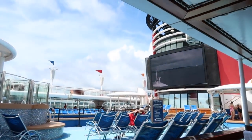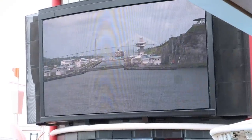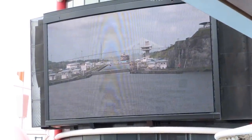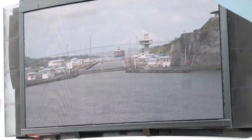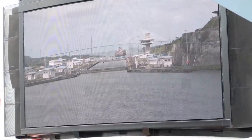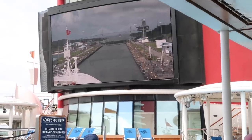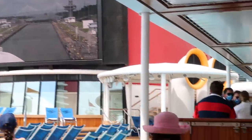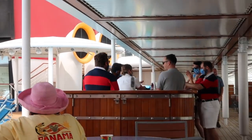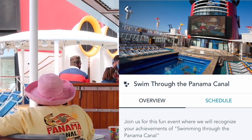Now we're getting a new announcement. Well, it is 12:30, and you can see from the screen we are not in the first lock yet, but the cargo ship that we followed through the locks this morning is going through the locks and heading out, so we're close. It's 12:41, and it looks like we're going into the first lock, and we've got a staff meeting over here because I think we're getting ready for the swim through the Panama Canal experience at 1 o'clock.